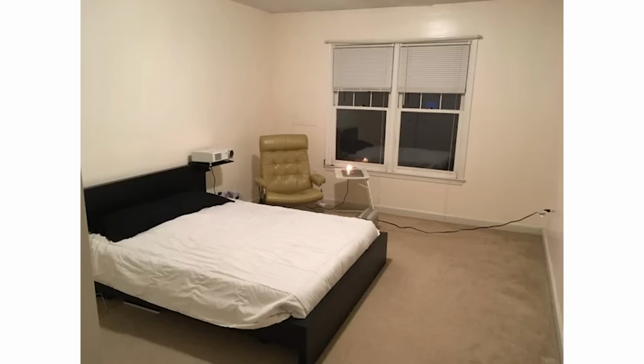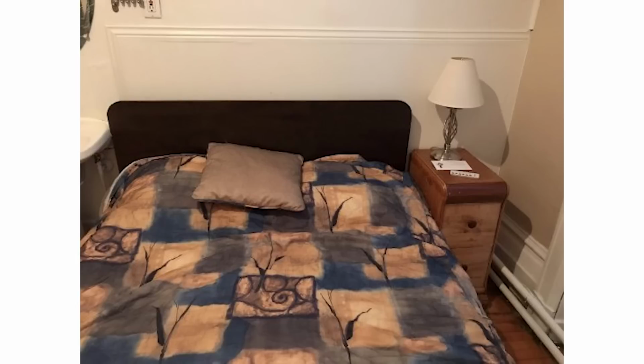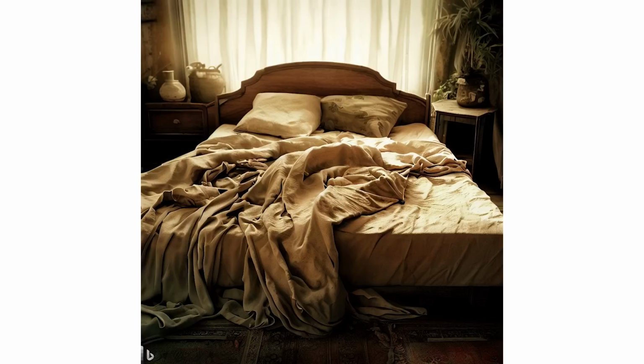I think one of the biggest mistakes that people make in their bedroom is that they either don't do much of anything with their bedding. Yeah. Or they've kept the same bedding for years and it's getting a little bit grimy, and they've become kind of nose blind to it.